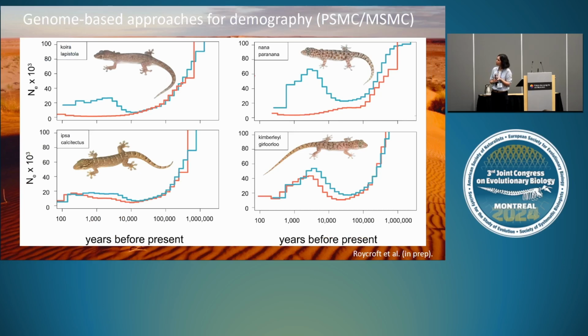So there are also genome-based approaches for reconstructing historical demography. You've probably heard of PSMC, which is a coalescent-based approach that just uses one individual. That's great because you can get around the sample size problem, but it's not very good at reconstructing things in more recent times, like at the LGM. But MSMC is the multiple sample version of PSMC, and this is much better at reconstructing recent things. This is just a figure from my friend Emily Roycroft, who has been using MSMC on sister pairs of geckos. She said that she used 5 individuals, so that's 10 haplotypes each, and she's getting really good resolution all the way down to 1,000 years ago. So this is going to be perfect for looking at the LGM.